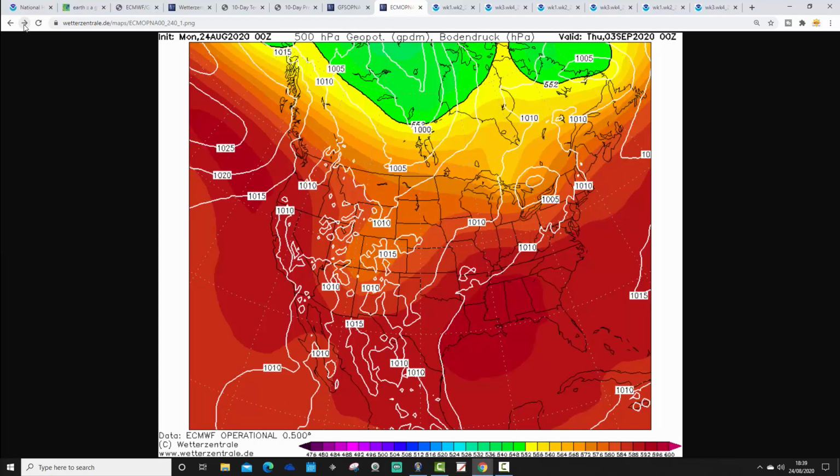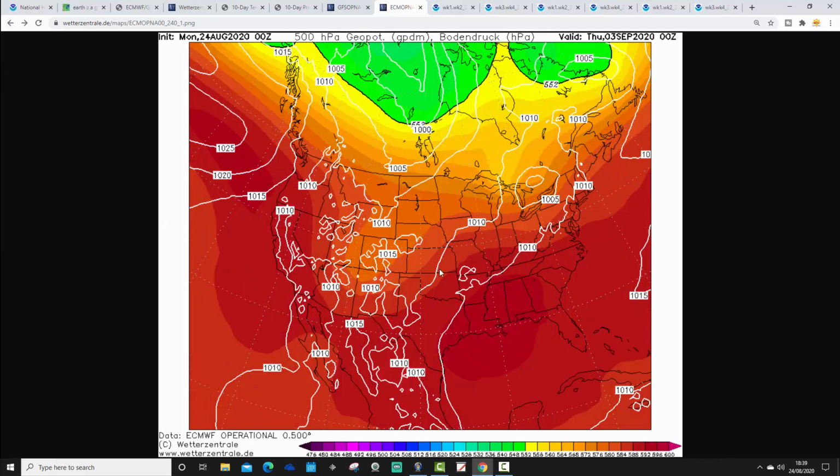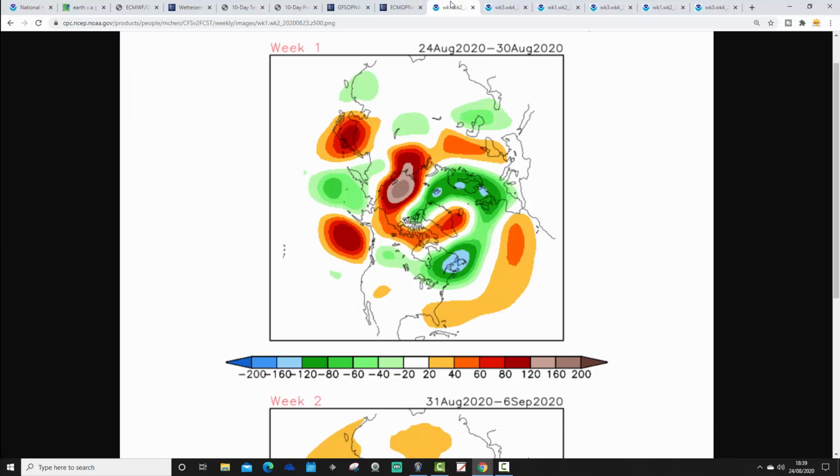And then heading up towards day 10, that's how we're looking. Again, the upper air temperatures show that it is a little bit cooler through these northern states, but many areas are actually looking pretty hot with those upper air temperatures. And we're probably generating thunderstorms where we've got the divide between the hottest temperatures and the cooler temperatures. So we'll probably be generating big thunderstorms there as we get up towards day 10.